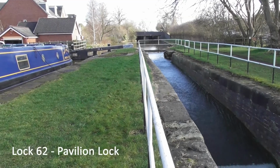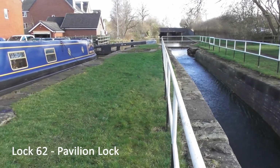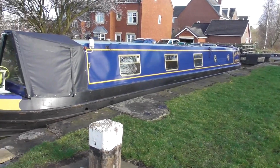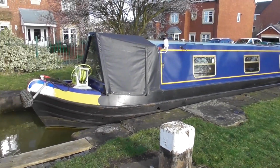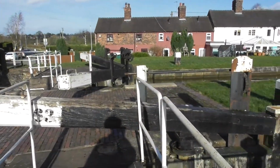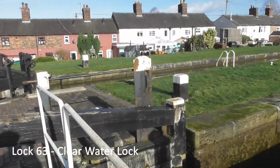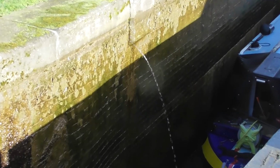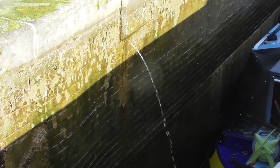Here at Pavilion Lock, another example of the second chamber being turned into a bywash. It pays to keep an eye open for these water spouts if you don't want water through an open side hatch.